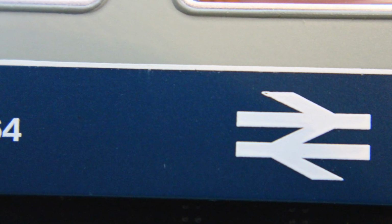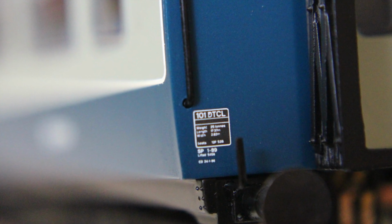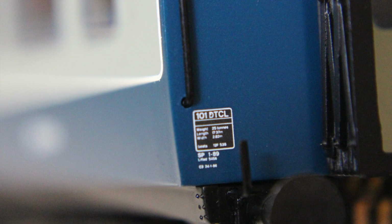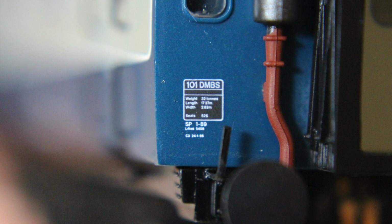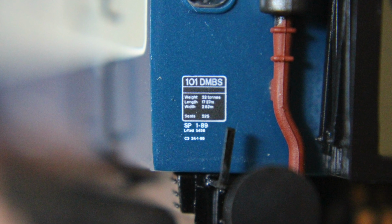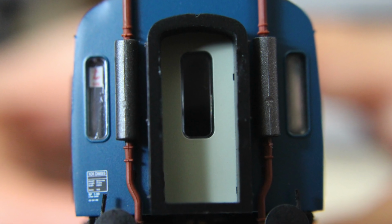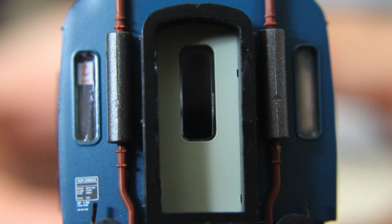The rest of the tempo printing detail is absolutely exquisite. The British Rail double arrow logo and all of the other lettering on the sides is really, really crisply reproduced. On the back of the coach we have the TOPS data panel, and that, under magnification, is perfectly readable, although with my naked eye I really do struggle to read it, but such is the finesse of the livery application. It is there, and it is well done. We have the twin exhaust stacks correctly on the power unit only.